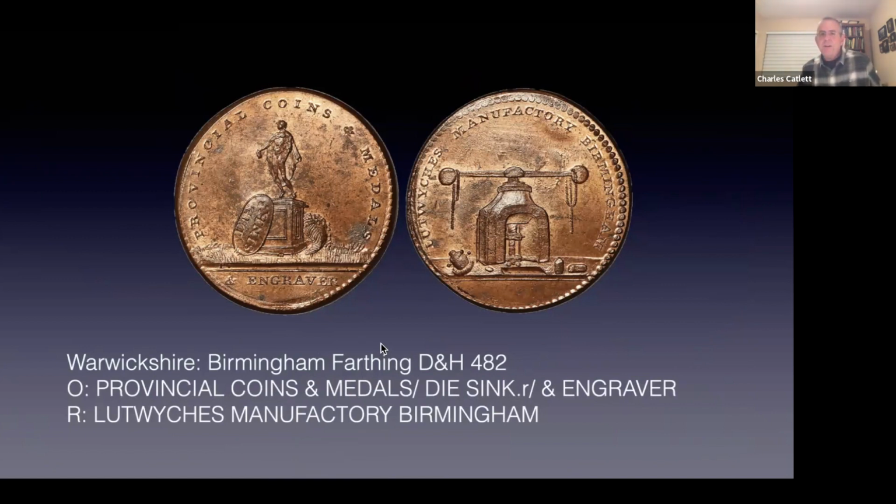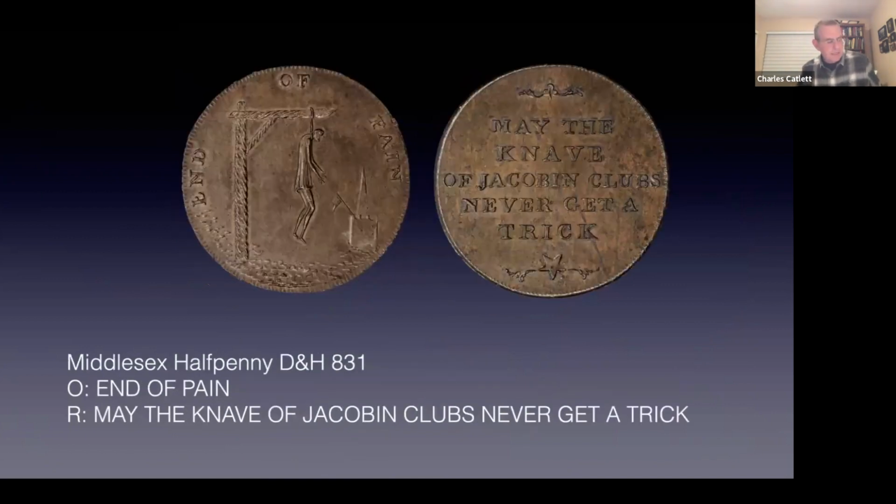So there's one final token that's attributed to Spence, but definitely was not made by him. This is Dalton and Hammer number 831. It features a man hanging from a gibbet with a church in the background. The motto, "End of Pain," is a play on words suggesting the end of the influence of Thomas Paine.